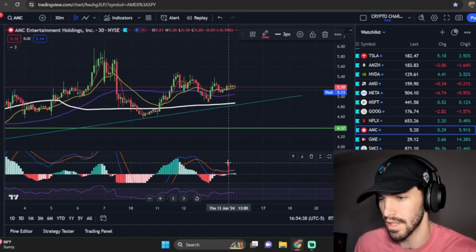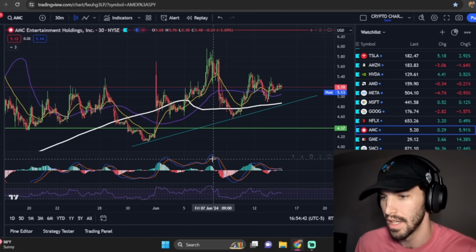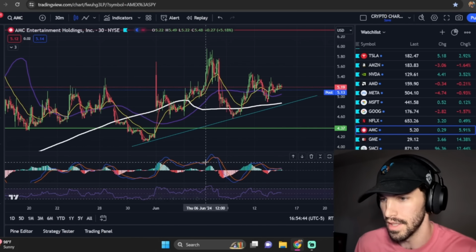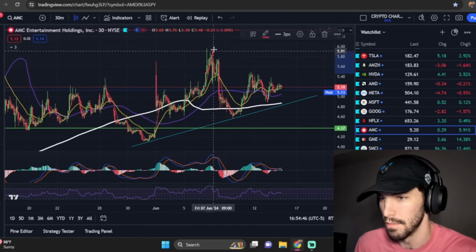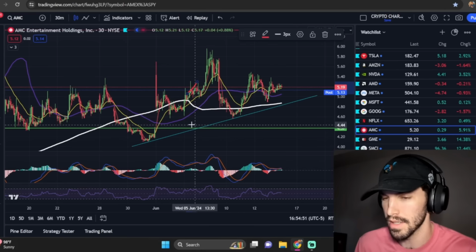Why do we pay attention when the 30 minute crosses up and goes positive? Because, well, let's just look at the last time it crossed up in positive territory. It was on this bar right here. And what do we see? More positivity. We crossed up right here. And what do we see? More positivity from the stock.